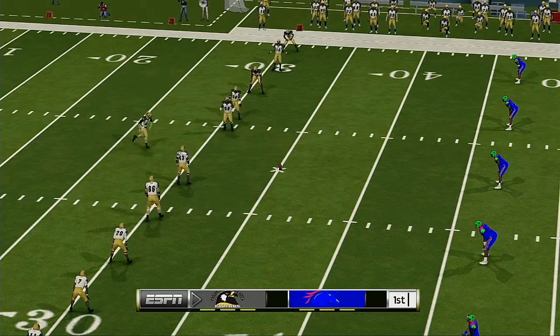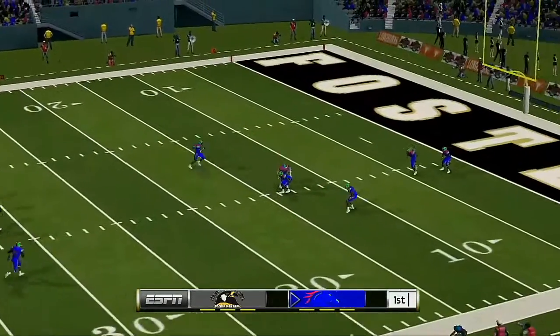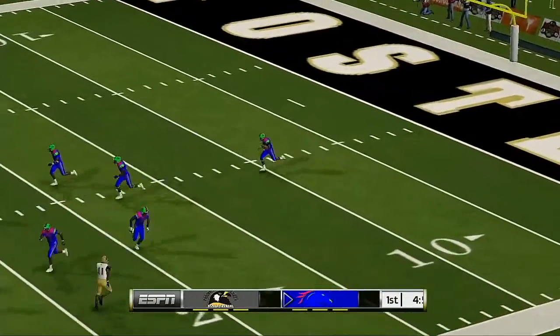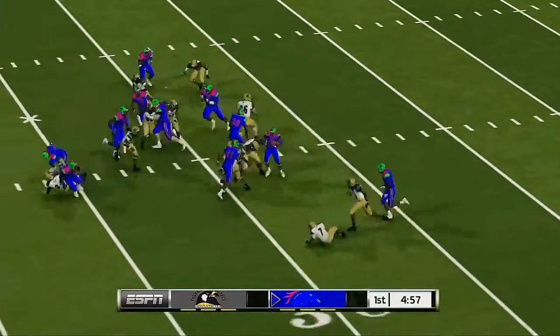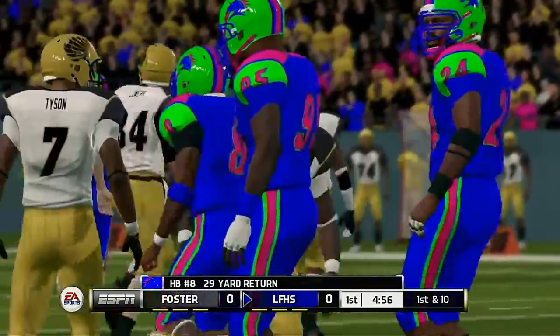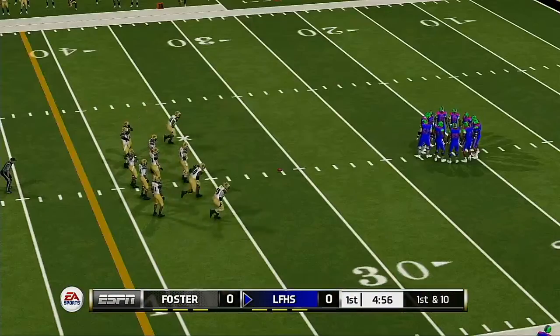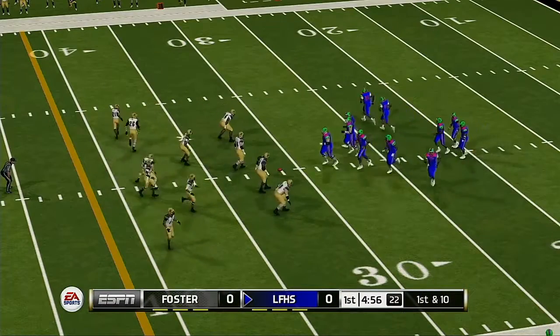Both teams have sent their special teams onto the field, and we're ready for the opening kickoff. Taken from the 3-yard line. Brought down at the 31. The quarterback brings his troops out onto the field for the first drive of the game.